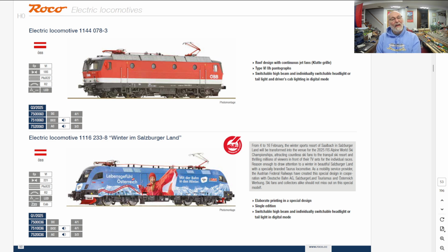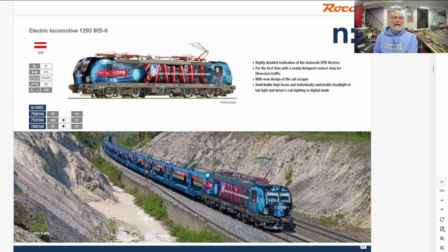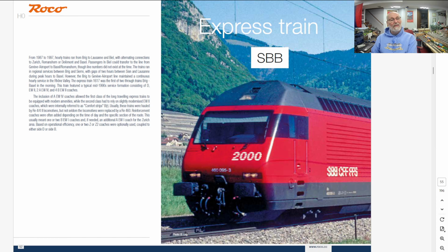So up top a 1144, and then below it, one of the Tauruses. We've got a Class 1116, the E64, but we all call them the Taurus. Although I'm sure there's a few Puritans who say it's an E64. And here is a Vectron. My friend Jim at Hover Motion just picked this one up. It's a cool livery. It is a very cool livery. I think it looks great with the wagons. It's pulling the picture below, so we'll see if they add some of those wagons.